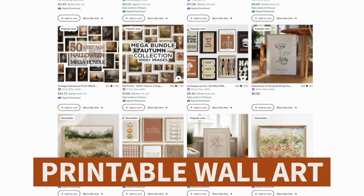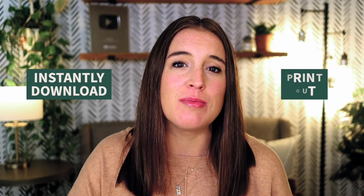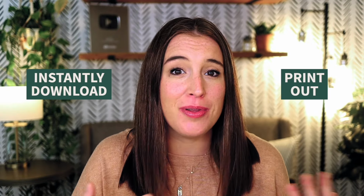Another type of digital product you could sell that's really high in demand online is printable wall art. More and more these days, people are wanting to purchase things like wall art digitally so they can just instantly download and print it out themselves and have it ready to hang up on their wall within 30 minutes, as opposed to going to the store and buying a physical product. Again, Canva is an amazing tool to create these different types of wall art. You would just create it on a tool like Canva, download the file, and that's the digital file you're going to be selling to your buyer.